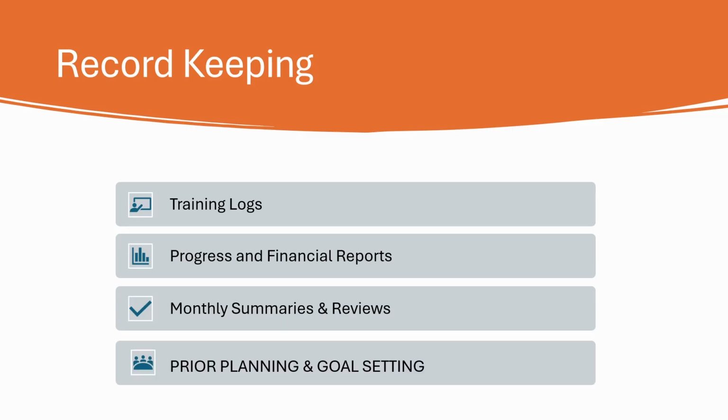And always important, the prior planning and goal setting. Are we achieving it? Am I prepared for the next month or quarter, whatever my time frame might be? And this can look different for everybody, but Atlas has put everything in place no matter what the needs are to take it wherever you need to take it.